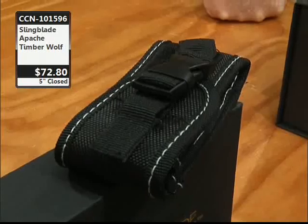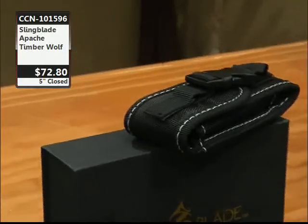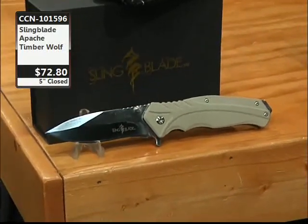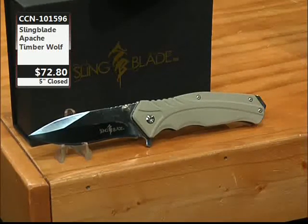There's your vertical or horizontal opening system in your belt pouch, okay? Vertical or horizontal on that one with a Fastex opener on your sheath. All right. And that is the sling blade. $72.80, 5 inches closed, 18 ball bearing opening system, G10 handle material, and CR9 steel.